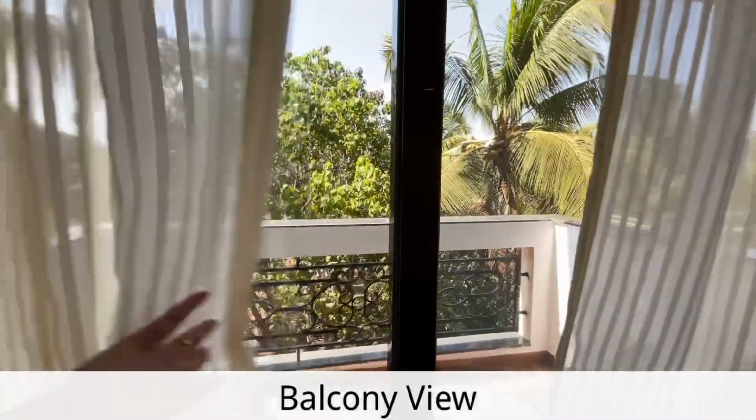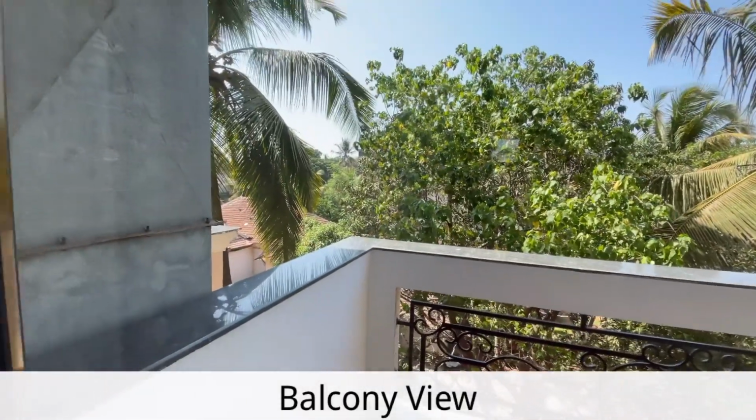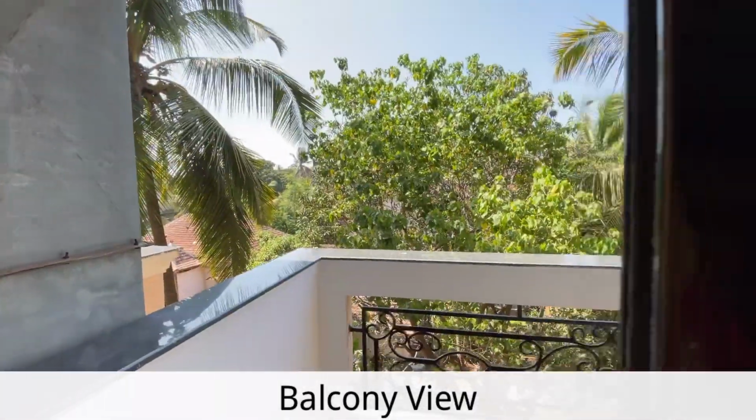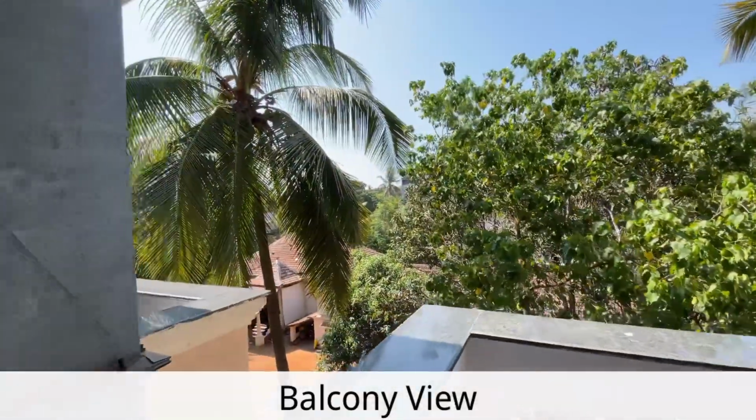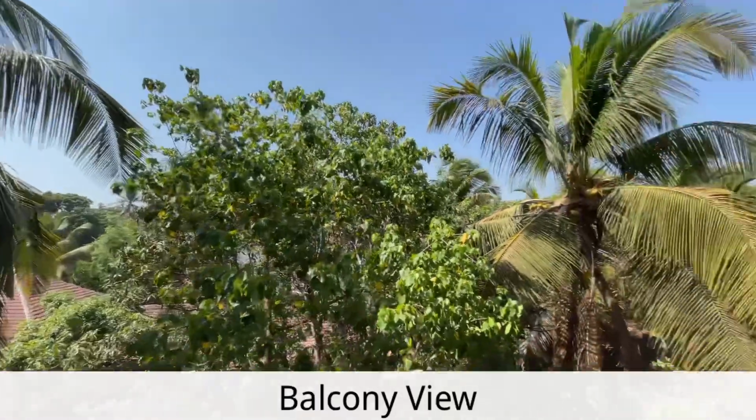High floor window view rooms offer a delightful view of the outside. Every room has a private balcony and the same space benefit like other rooms. And the view is mesmerizing and so relaxing.